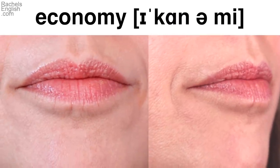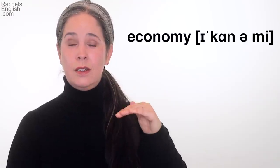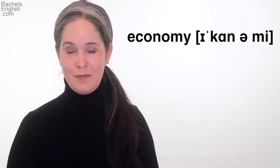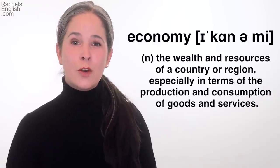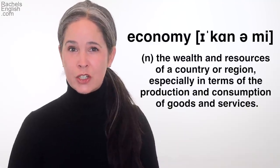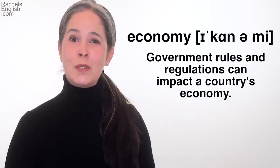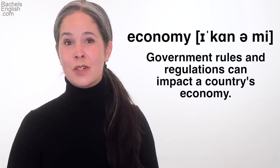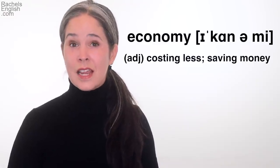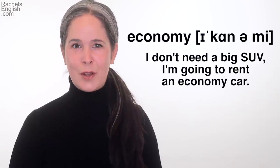Economy. It's a four syllable word with second syllable stress, economy. A noun. The wealth and resources of a country or region, especially in terms of the production and consumption of goods and services. Government rules and regulations can impact a country's economy. As an adjective, it means costing less, saving money. I don't need a big SUV. I'm going to rent an economy car.